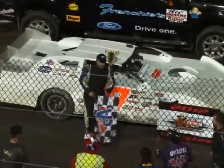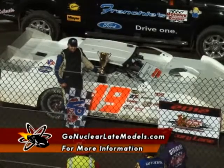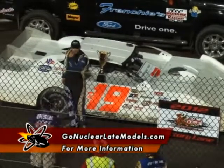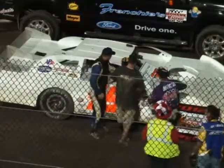Final pictures being taken in victory lane for tonight's winner, Dale Caswell, as we round out the first ever Atomic Power Racing Hour. We hope you've enjoyed our night at the races and remind you to rejoin us for future Go Nuclear Late Model Series events this fall. It came later in the year than expected, but what a night it was here at Mohawk.